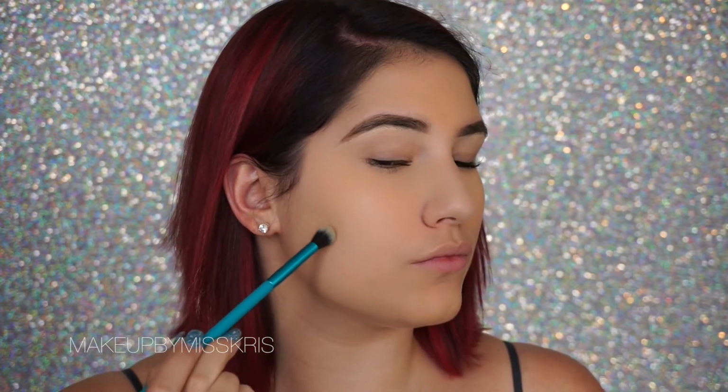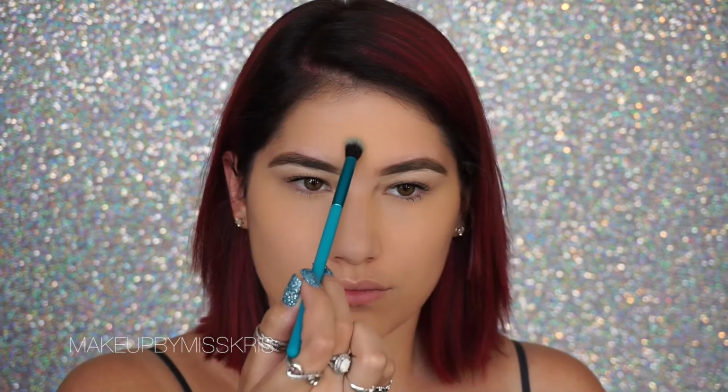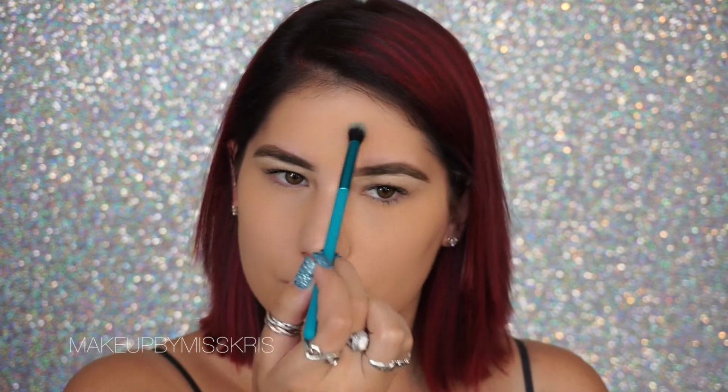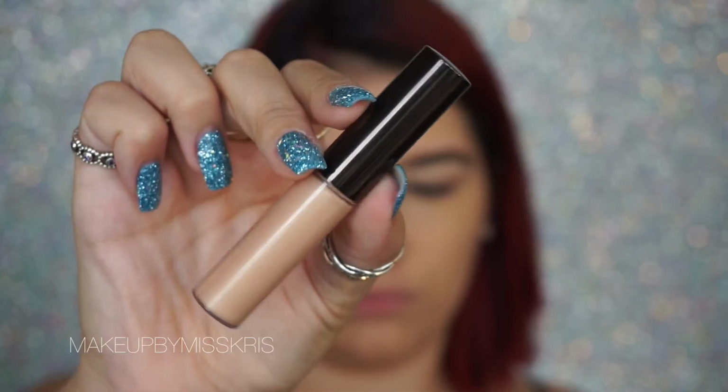But sometimes our acne still peeks through. So we're going to go in with a full coverage foundation powder, and we're just going to put it on the acne spots, nowhere else. So that's what I'm doing right now.